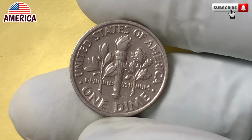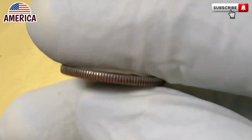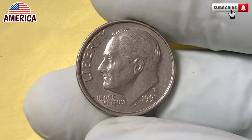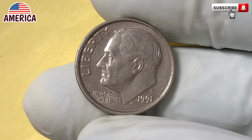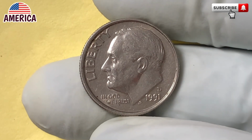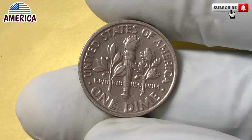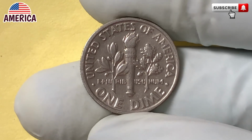Minting error coins. If you happen to have a 1991 dime with a minting error, such as a double die, off-center strike, or clipped planchet, the value can be significantly higher. Depending on the error and its severity, these coins can be worth anywhere from $50 to $200 or more. Proof 1991 dimes. If your 1991 dime is a proof coin with the S mint mark, it could be worth $20 to $50 depending on its condition and whether it has been well preserved.